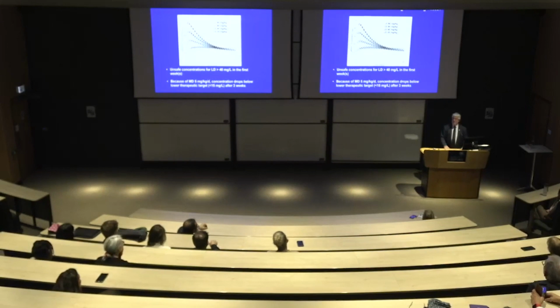And then this is when you give very high loading doses. Some people got very enthusiastic about it. So 20, 40, 60, 80. And you can see you get to very high concentrations, and you see on the y-axis. And we know that more than 40 milligrams per kilogram gives such high levels that you can have side effects that we don't want to see.